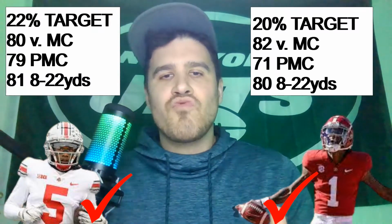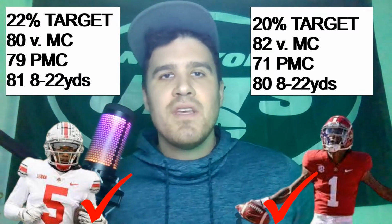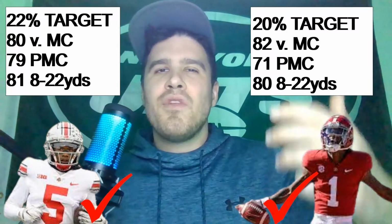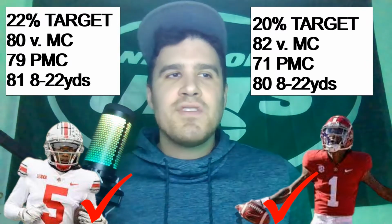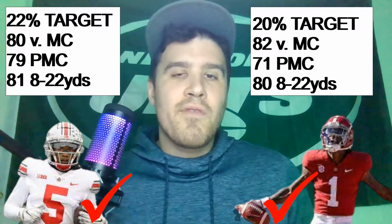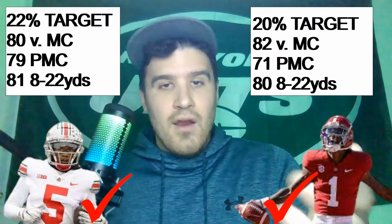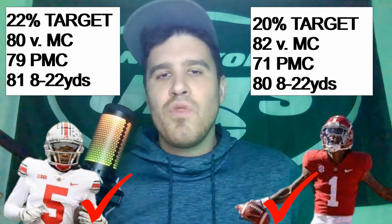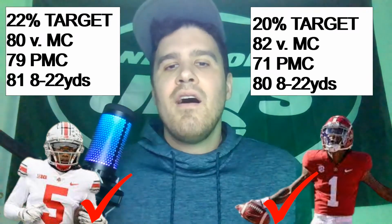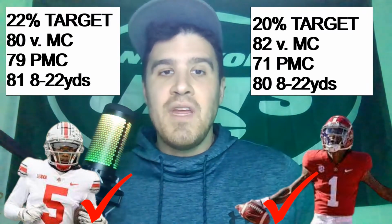And again, when looking at man coverage and route running ability, I wanted to look specifically at how they performed running those routes in the middle of the route tree, 8 to 22 yards: the slants, the digs, the outs, the curls, the comebacks. Those to me really define good route runners, more than a flat route or a go route where you're using maybe more of your speed. So how did they do in the middle of the field? Garrett Wilson had a grade of 81 on those routes. So really across the board, he was consistent, hovering right around 80 against man coverage, and again right at 81 in his intermediate routes.